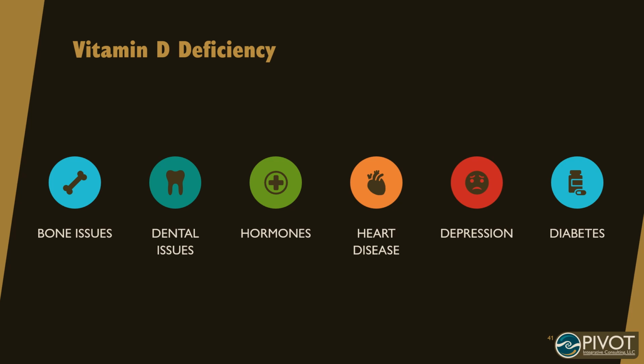Unfortunately, there are very few reliable sources of vitamin D in our foods. Our body can make vitamin D from the sun. People who have a lack of sun exposure, like during the winter months or working indoors, or the elderly, usually need a vitamin D supplement to achieve optimal levels.